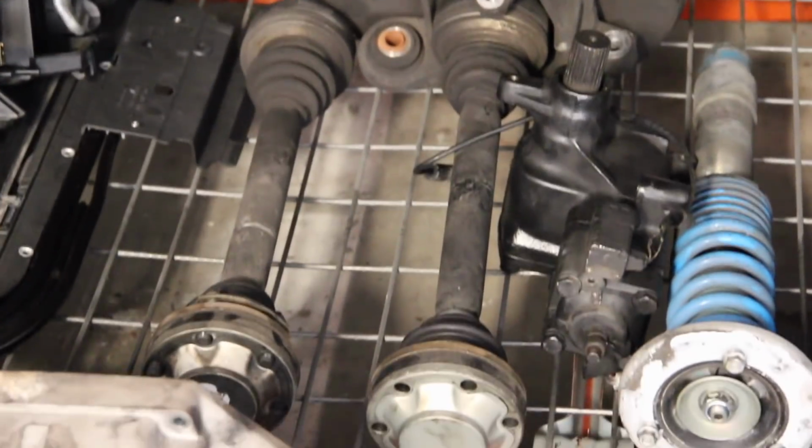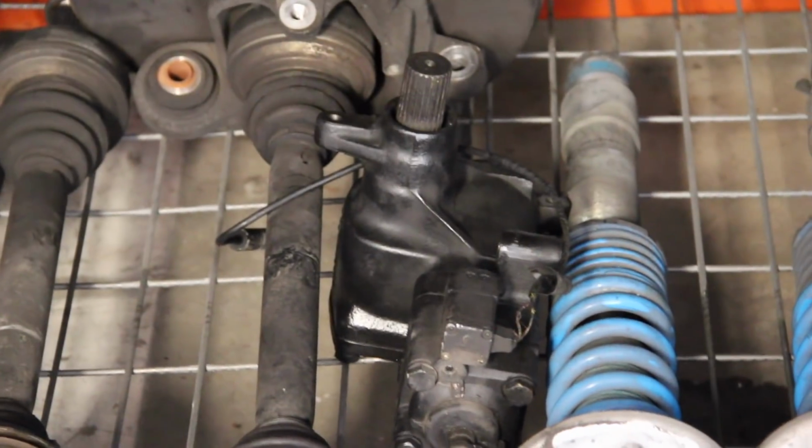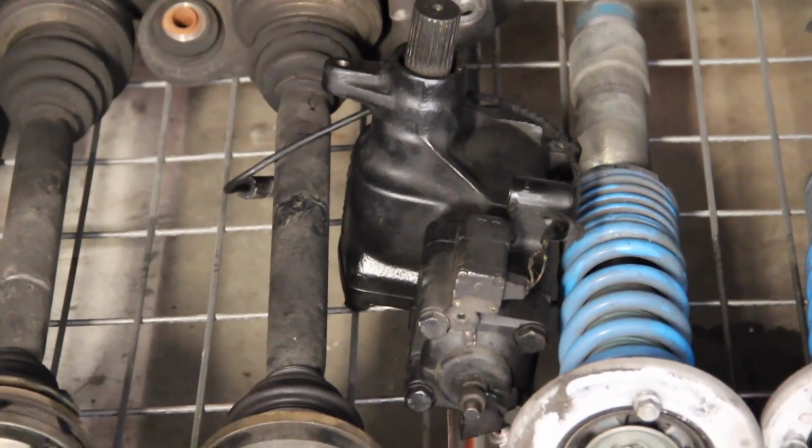We have 2 E39 M5 axles in excellent condition. One of them is kind of seized into the bearing in the hub, but if I were properly motivated, I could probably figure out how to get that out. I have a steering box with a good working servo attached to it.